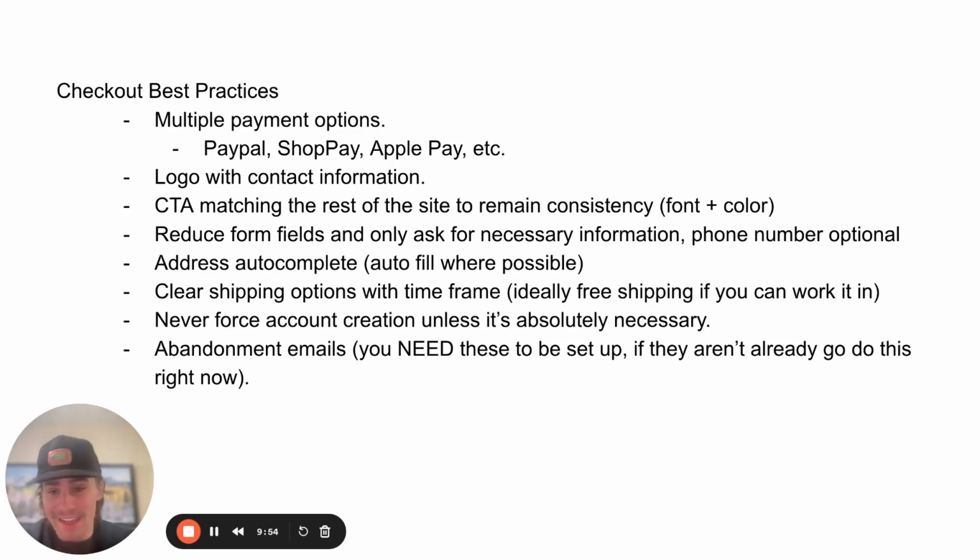And then lastly, and they're all pretty important, but this one's extremely important, is making sure you have your abandonment emails set up. These are emails that automatically go out to customers that abandon your checkout. These get the highest click-through rates, typically the highest sales, in addition to the welcome flows. You definitely need these to be set up if they aren't already. Go do this right now if these are not set up. These will recover a significant amount of your revenue.